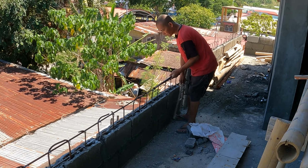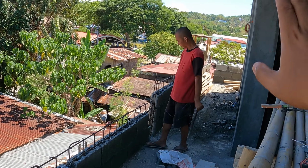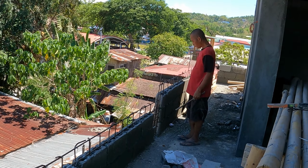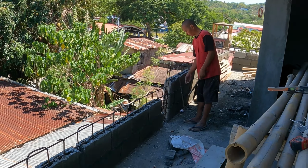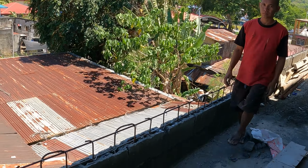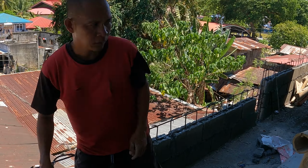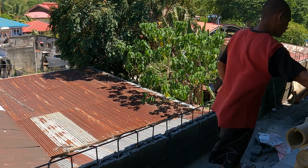And you'll see as the balcony wraps around, from this column here it then goes up to a third level of hollow blocks. And then again, another beam that we will need to put in formas and pour concrete into as well.